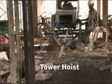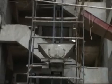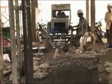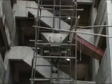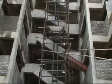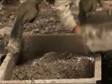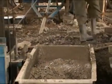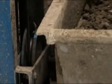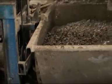The tower hoist is popularly known as the builder's hoist and is mostly used for the vertical shifting of concrete. It is available in two models, which carry concrete up to a height of 200 feet and 60 feet. The concrete from the mixer is dropped into the bucket of the hoist, which travels at a speed of 33 meters per minute. This special shaped bucket avoids segregation of material.